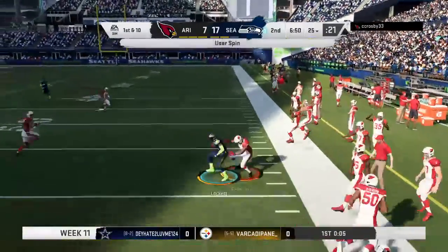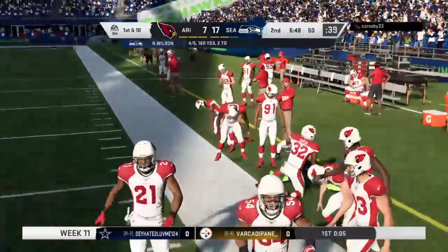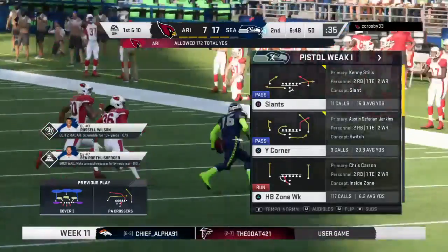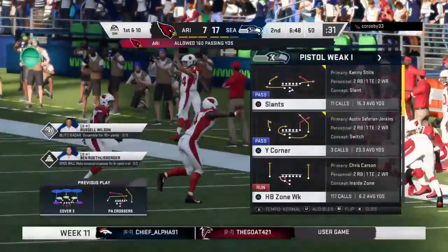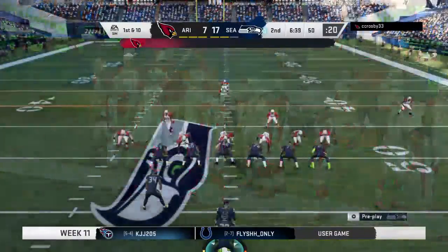Here's a throw, complete right side to start things out. 25 yards there on the catch and run. They hit that crossing route really well. Excellent timing, puts it right on him, and he keeps running. Yeah, turned it upfield for good yardage. 1st and 10 at the 50-yard line.